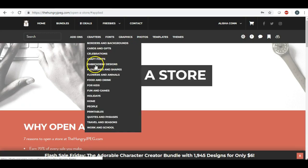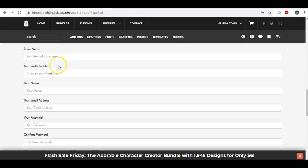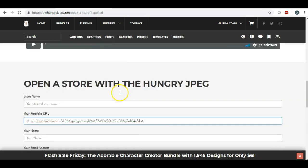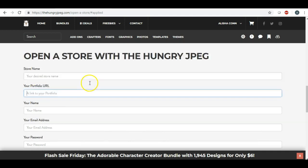And when you go over here to the Hungry JPEG, right here where it says your portfolio URL, you're just going to hit Control V, and that is going to copy that into that information. Okay, so I've already done this, and I'm actually going to delete this.